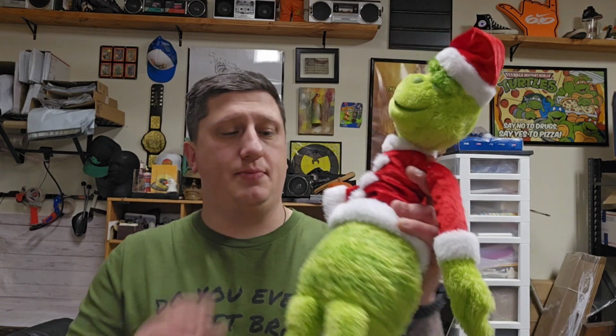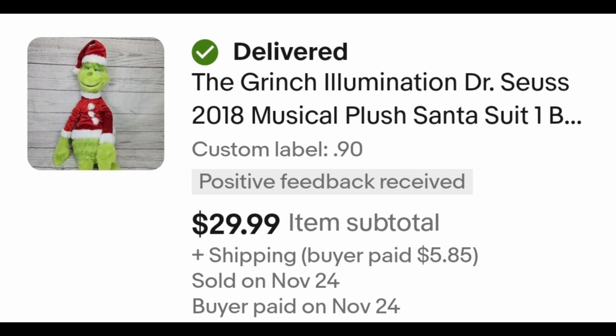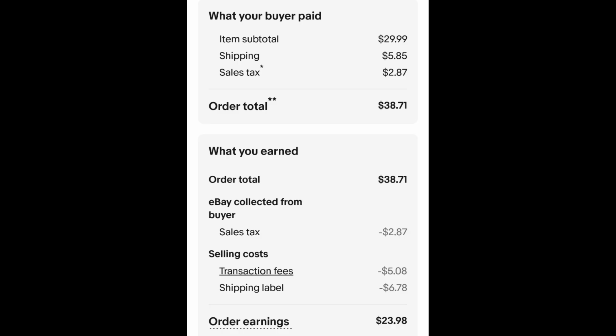This Grinch plush sold. I think it sings a song if I remember right. I don't have batteries in it. It only has one boot. I paid 90 cents for this plush and it sold for $29.99 plus shipping. The buyer is all in at $38.71, and after fees and shipping I get $23.98.